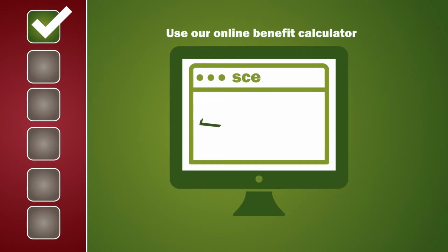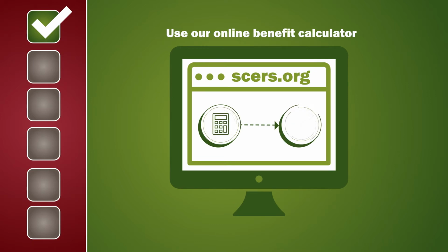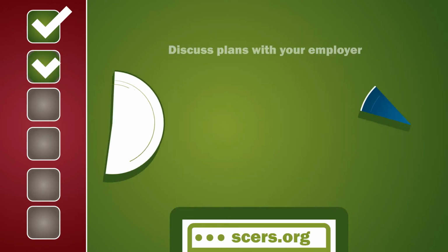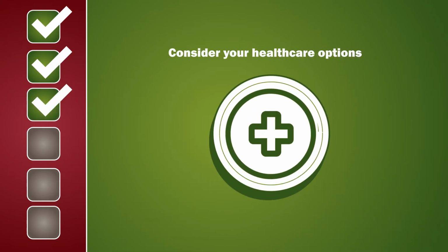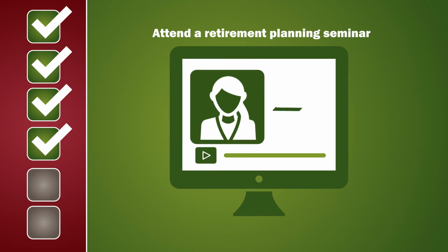Use our online benefit calculator to estimate your monthly retirement benefit. Discuss your plans with your employer. Consider your healthcare options. SCERS does not provide health benefits. Attend a SCERS retirement planning seminar or webinar.